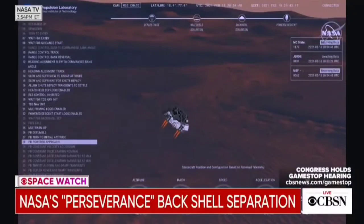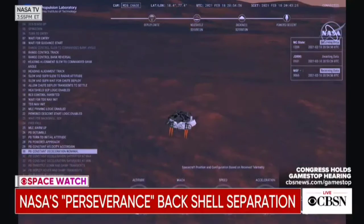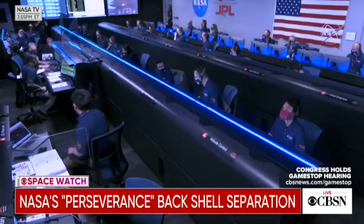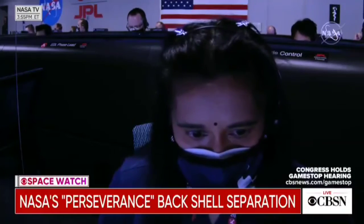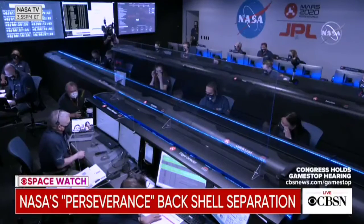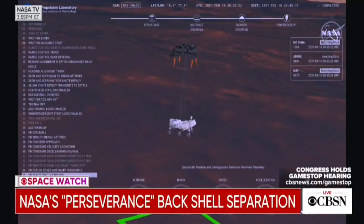Current speed is about 30 meters per second, altitude of about 300 meters off the surface of Mars. We have started our constant velocity accordion, which means we are about to conduct the sky crane maneuver. We've lost direct to earth tones. Sky crane maneuver has started, about 20 meters off the surface.